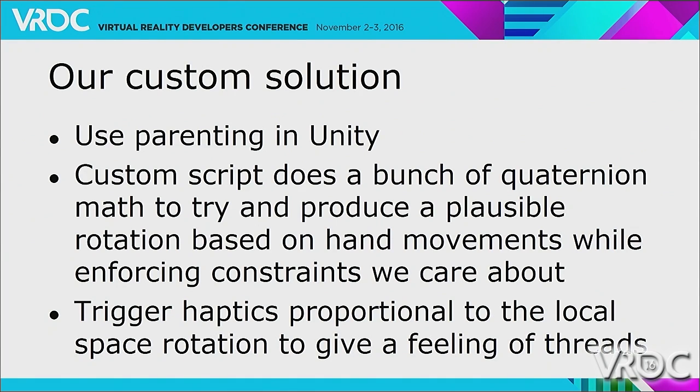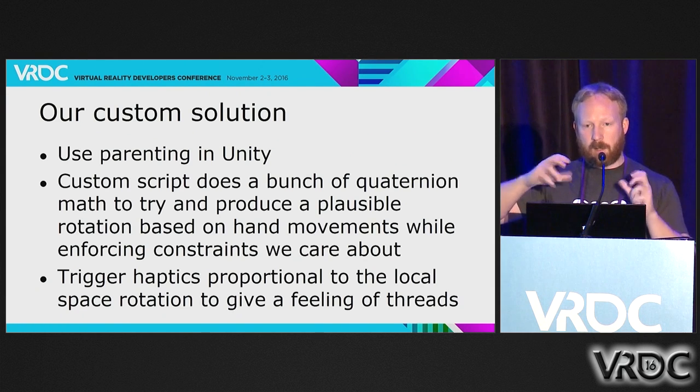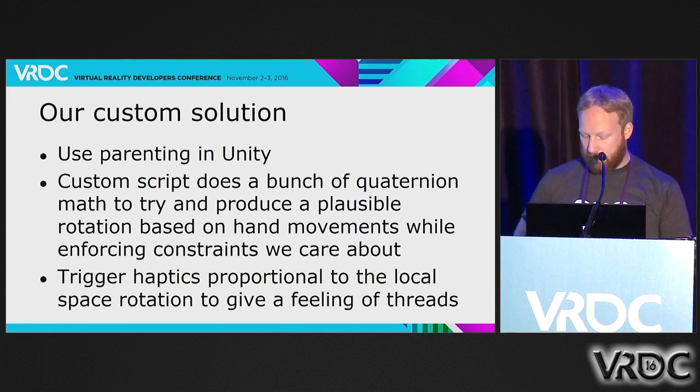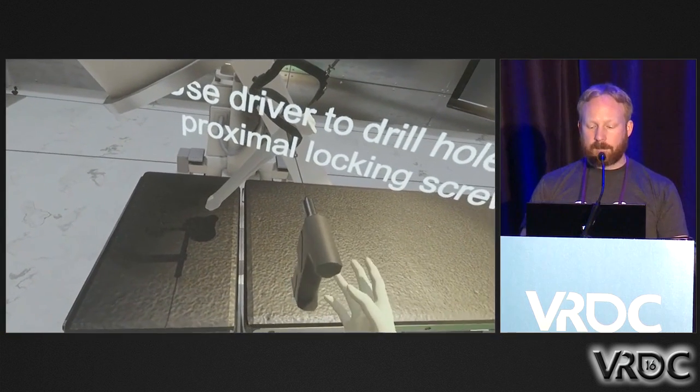The other thing we add in here, which is a good thing to include in general, is haptics that are proportional to the local space rotation of the screw threads. So every few degrees you get a haptic tick, and it feels a bit like there's some resistance there, and it really helps sell the experience that there's some kind of physical interaction happening. So the next thing we're going to look at is drilling.